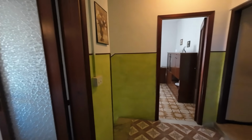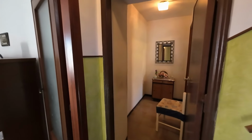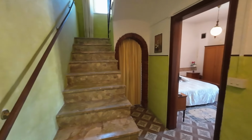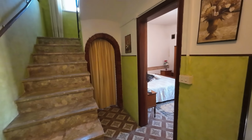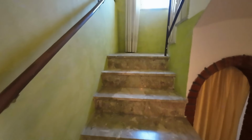Turn the lights off as I go around. So that's this floor. So bathroom, potential lounge or bedroom, and another bedroom there, and potentially a small bathroom. Then we go up the stairs.